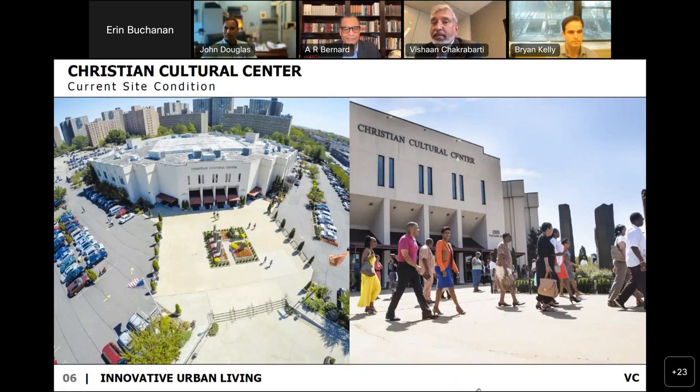At the heart of the site is the Christian Cultural Center. It's an extraordinarily vibrant place that has services throughout the week and provides many social services and remains an anchor to the project site plan as this site evolves. Next, please.